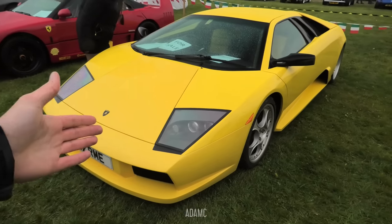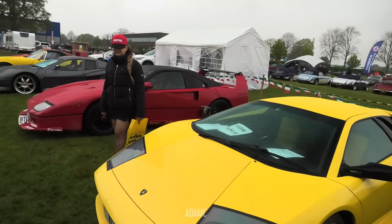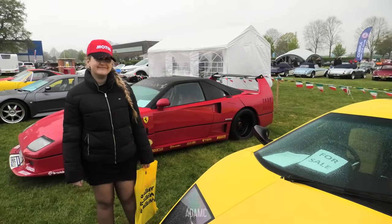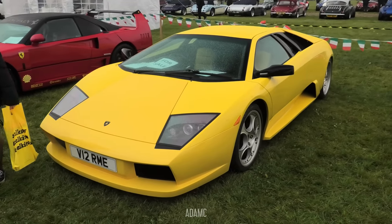But this is finished in yellow, which looks stunning, especially next to the 355 replica. That's based on an MR2 as well. This is also for sale. How much? Yes. Well, you're about to say 30, so I'm guessing 35 grand. £39,000, so almost £40,000 for a Lamborghini Murcielago replica.